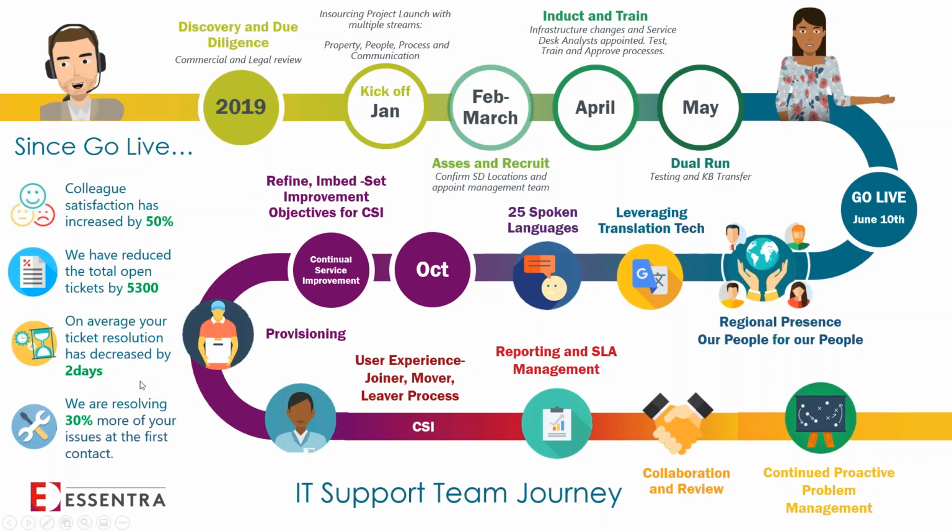So this is a bit of a journey of what we did. In 2019 at the start, we started our discovery and due diligence around commercial and legal, what we needed to do from a business perspective, setting up 3 locations from an infrastructure and recruitment perspective, making sure local labour laws were right. There were lots of people involved, even coming out of the historic contract, what we needed to do and the processes and steps we needed to follow.